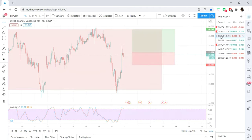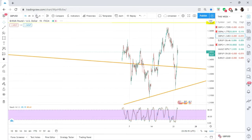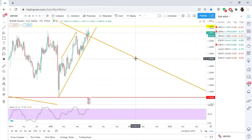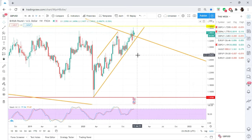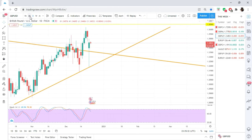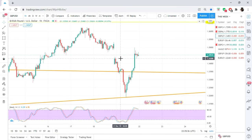Let me go to GBPUSD. I think I already posted this one on my Instagram channel. The result is there was a gap that had happened. Let me see, I think you can see it on the small time frame. You see, guys, this gap here. I took advantage of this gap, whereby I entered the market.